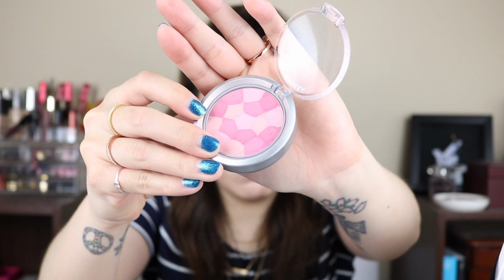Since that didn't really work out, I'm just gonna bust out my other Physicians Formula blush. And this, I love this blush. This blush is so pretty in my opinion. I love the application. I love the blendability. This is the Powder Palette Multicolored Blush in Blushing Berry. There we go. I think I'm gonna go ahead and take the butter blush and put it on top, kind of like a blush topper. And I think, oh yeah, it definitely looks a lot prettier as a blush topper. So if you are gonna get the butter blush, I recommend not getting Natural Glow unless you want just a blush topper.